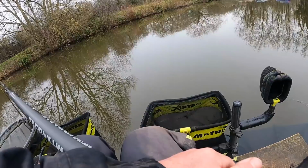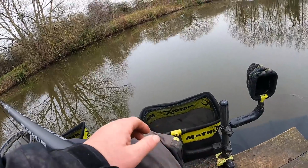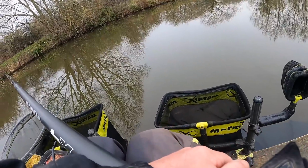What are we on, about 8 now? Definitely scarpered for a bit, these fish. Ben's not had anything for a while either. I might have caught him up now and overtaken him just a touch. We'll see.